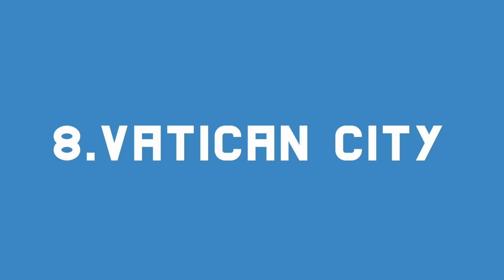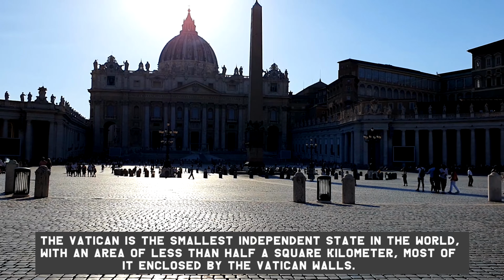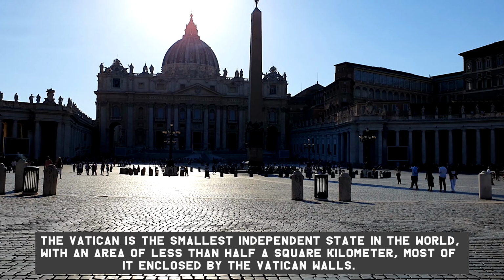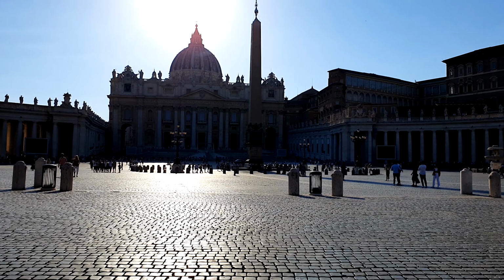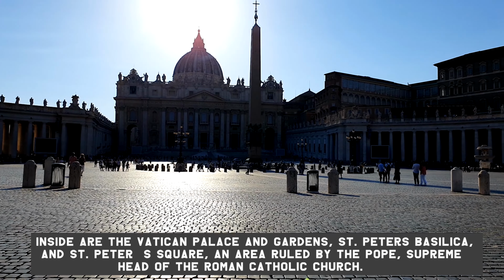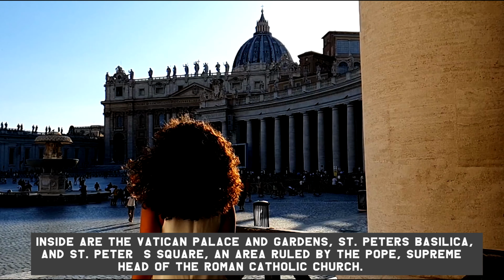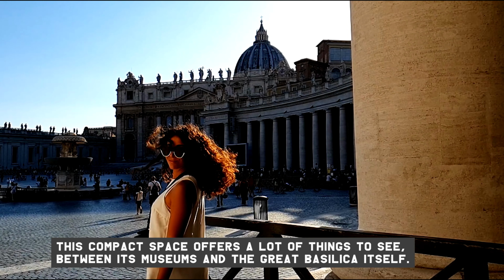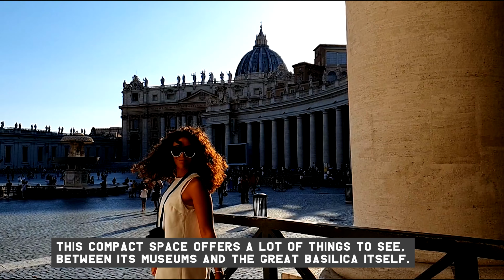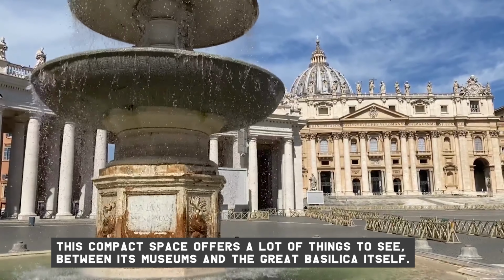8. Vatican City. The Vatican is the smallest independent state in the world, with an area of less than half a square kilometer, most of it enclosed by the Vatican walls. Inside are the Vatican Palace and Gardens, St. Peter's Basilica, and St. Peter's Square, an area ruled by the Pope, supreme head of the Roman Catholic Church. This compact space offers a lot of things to see, between its museums and the Great Basilica itself.